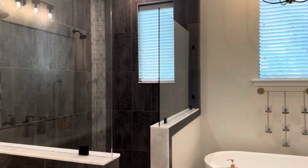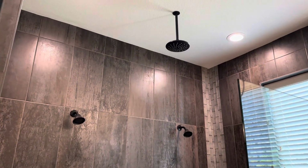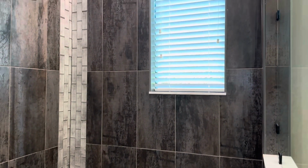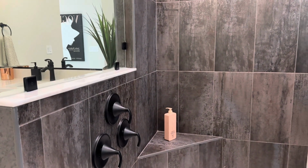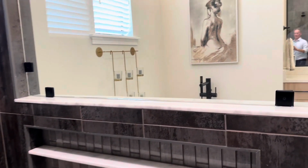Check out this walk-in shower. You can see it's got the double shower head and then the rain head there. That's the drain right here. Nice and slick, custom. Love the color combination here. Coming back, you can see the place for some storage there. Triple knobs there. And then let me show you this. This is really nice too. So for your shampoos, again, that's standard, okay?